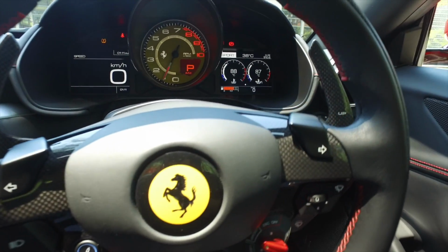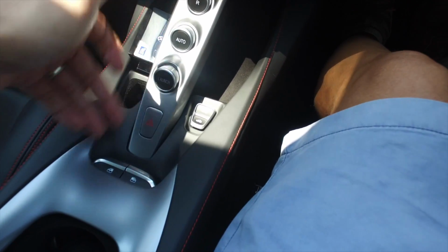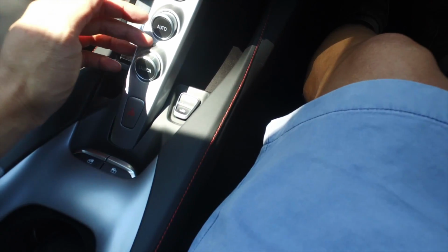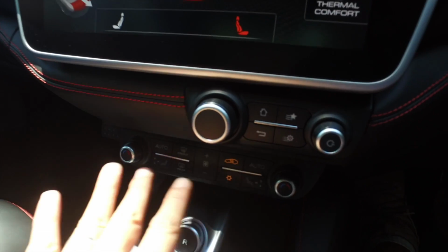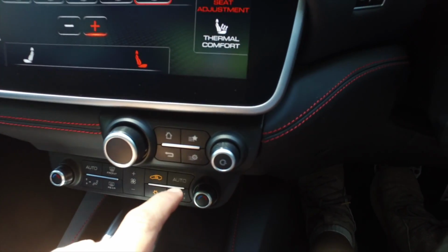Okay, there are no gear levers in a modern Ferrari. There is no PRND, which you would have thought should be here. There's only the reverse button, automatic, switch it back to automatic, and launch control. Launch control gets its own button, right? And these are very expected. I mean, you know how to operate this just by looking at them. And this one is pretty much straightforward as well.